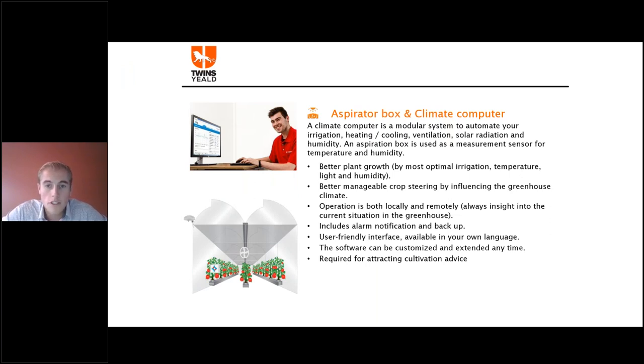And a climate computer is a modular system to automate your irrigation, heating, cooling, ventilation, radiation, and humidity. All technology you include in your greenhouse, you can link with the climate computer. You can put your settings in, and aspirator box and other sensors will communicate with the climate computer and adjust automatically to always have an ideal growing climate. So you can also operate your greenhouse on site or remotely, and it also includes alarms, notifications, and a backup.